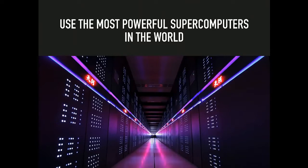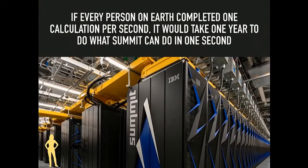Just to give you an idea of the scale of this computation, the biggest supercomputer in the world at the moment is known as Summit. It's at Oak Ridge National Laboratory in the US. It's a physically large machine. Here's a person for scale. And computationally, this machine is huge.